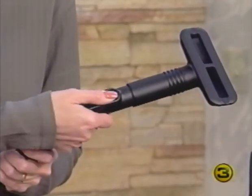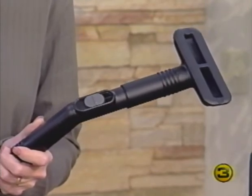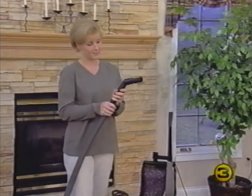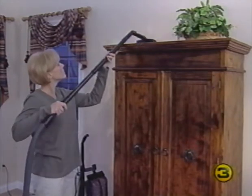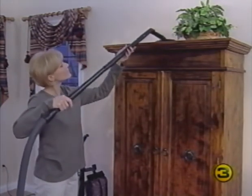The suction control grip features a valve to control the amount of suction. Simply slide the valve control back and forth until the desired level of suction is reached. The suction control grip can be used with the attachment hose, between extension tubes, or it can easily be moved to the end of the tubes, giving your brush attachments a different angle with which to clean.